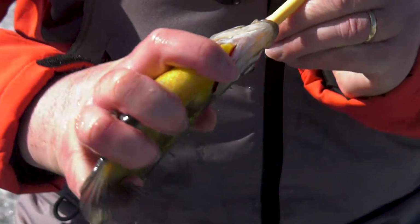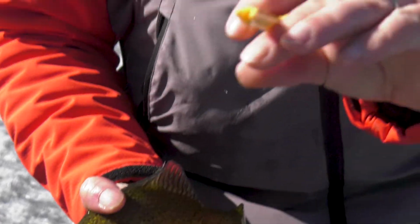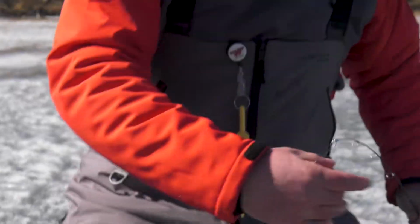Nice one, Jason. Yeah. This little hook out device, it's called a toothpick. It's made by Cold Snap. I get questions on this all the time. Just a handy tool that I use all the time for fishing for panfish.